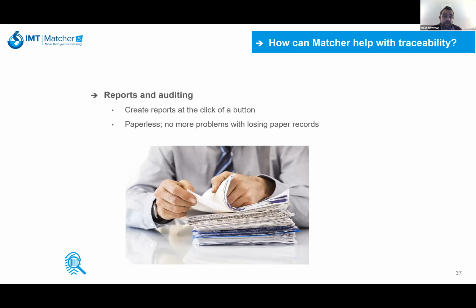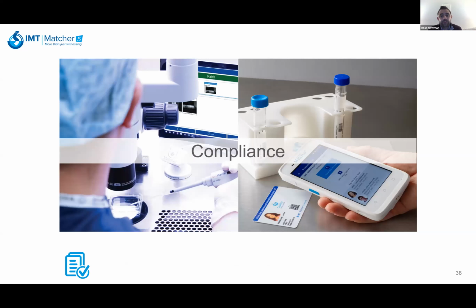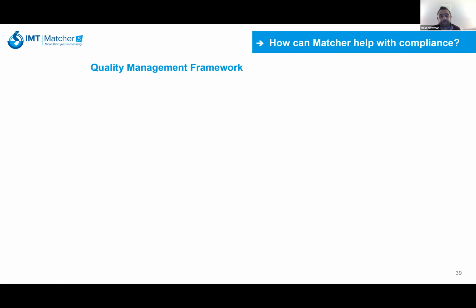Reports and auditing, so they can be created at the click of a button. And again, it's paperless as well, so you can get rid of any sort of paper records. But also compliance. So it's not just about doing the right thing, but also being able to prove it, as I've emphasized in this webinar, just with documented evidence every time.